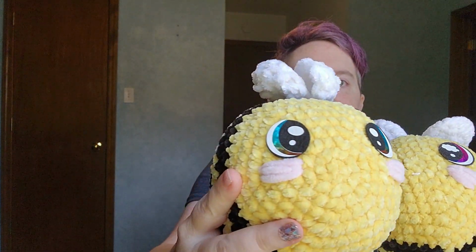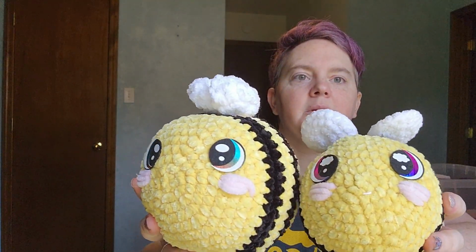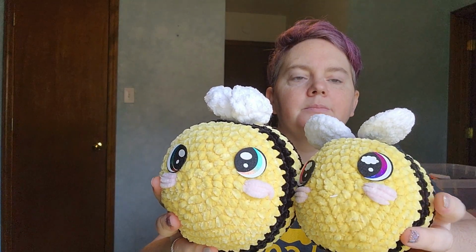I have a couple of bees with the Just Chanel yarn, and some felt eyes that I made on my Cricut. And they are going to be, I want to say 15, or it might be 20. I have them uploaded. I just haven't put tags on them, so I'll have to look at what I put and then put tags on them.